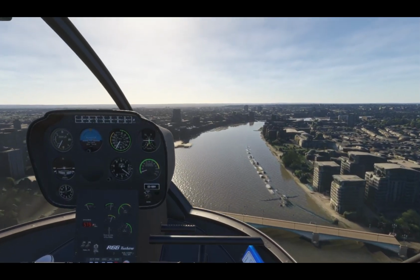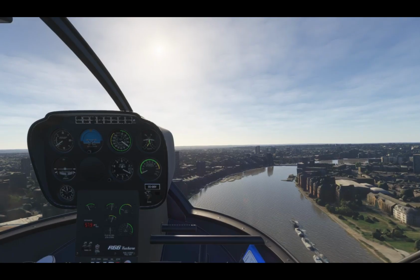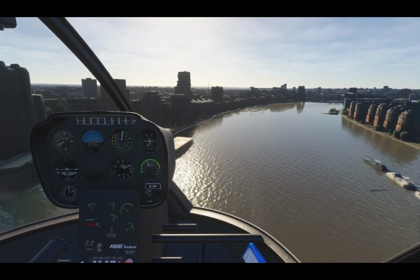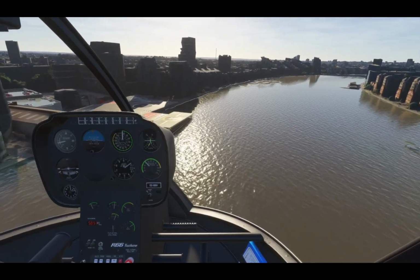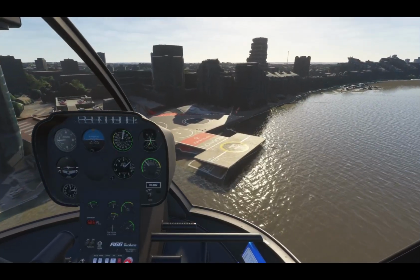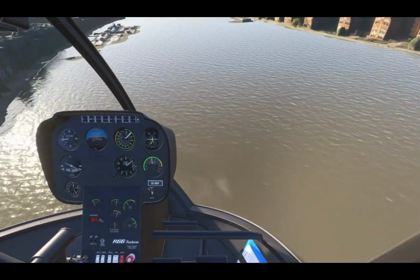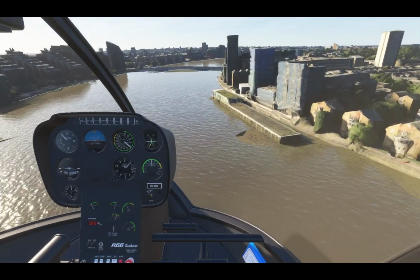Let's see what's up with the helipad here. It should be rendered in. Coming in now. Doesn't look too bad. Gonna want to come in though. So I guess we'll head on down to Heathrow and see what it looks like down there.